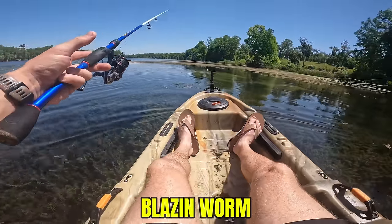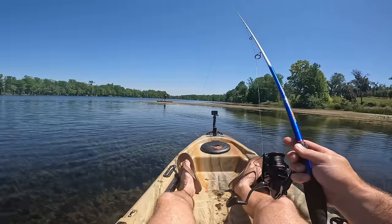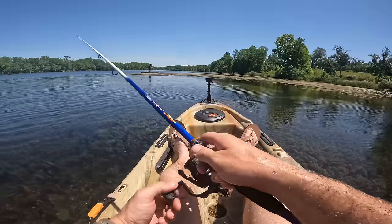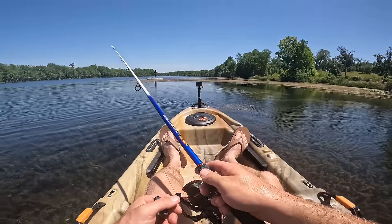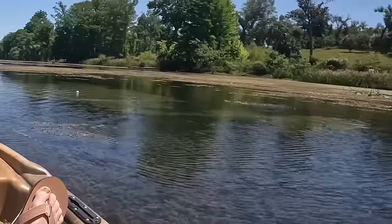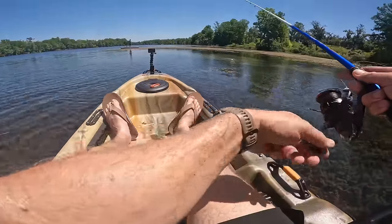What you throwing? Blazing worm. Oh, a little blazing worm on him. Okay, I respect it. Steady blazing. Come on, shiner. I need you to swim, buddy. Well, I just threw it off. Oh, there it is. What? How did that happen?